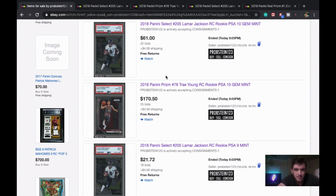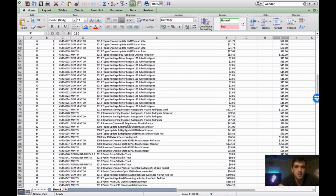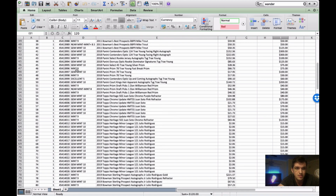I believe, yes, this, let's see, what's the serial number on that? 997. So what I like to do is because Probstein sells a lot of cards, I like to double check that these are actually mine. So the serial number ends in 997.